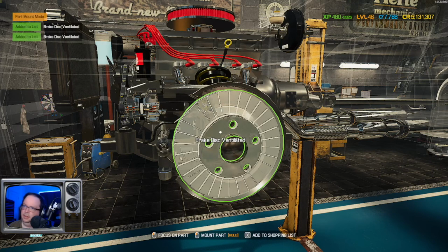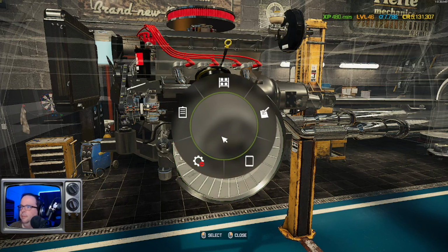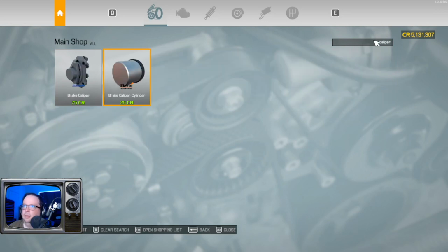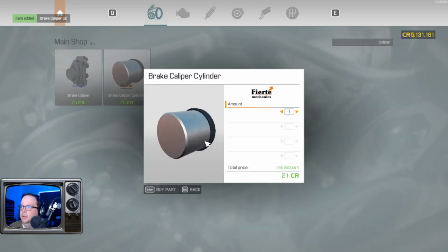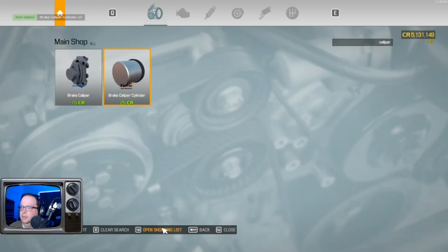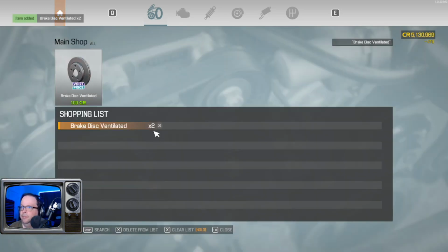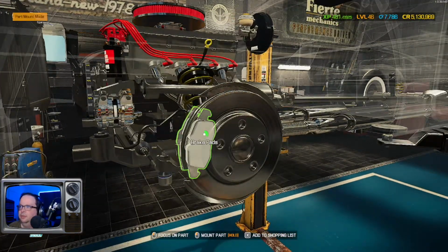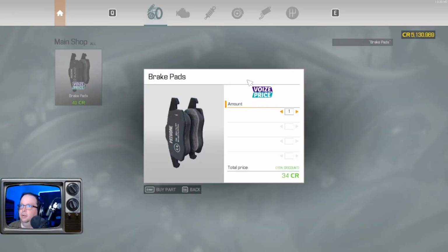Okay, 2 vented brake discs, and we're also going to need calipers and pistons. Two of those. 2 of these. 2 of these. I know I went the most inefficient route on this, but oh right, we need brake pads. But you know, I did it my way.